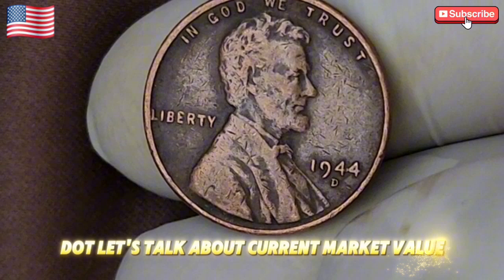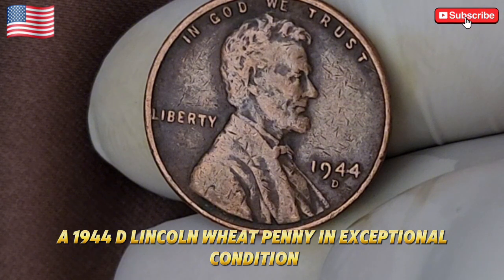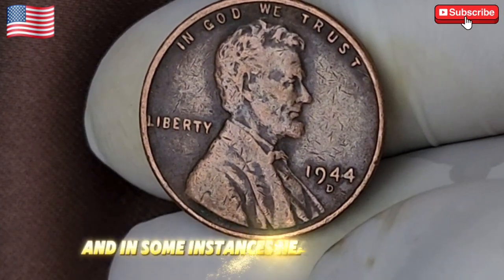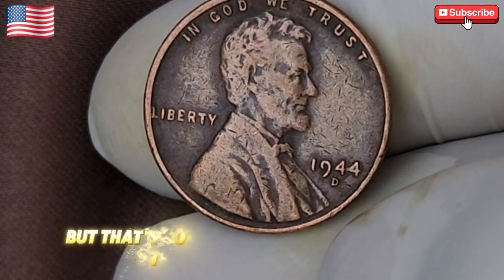Let's talk about current market value. A 1944 Lincoln wheat penny in exceptional condition has sold for an astonishing $64,900, and in some instances, nearly $128,000. But that's not all.